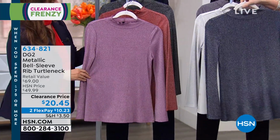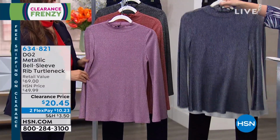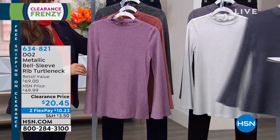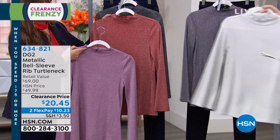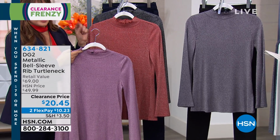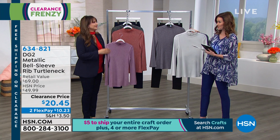So then we have it in the, I just wanna call this like a jean. It's almost like a chambray. This is your navy, look at that metallic, and then a little bit of a ruffle on that neck. There it is, oh, how beautiful is that? That one's the ivory, which really looks like silver. Then we have it in the gray, which looks like pewter. Which goes back to the slate velvet jeans perfectly. Ooh. This is a great outfit at $20.45.